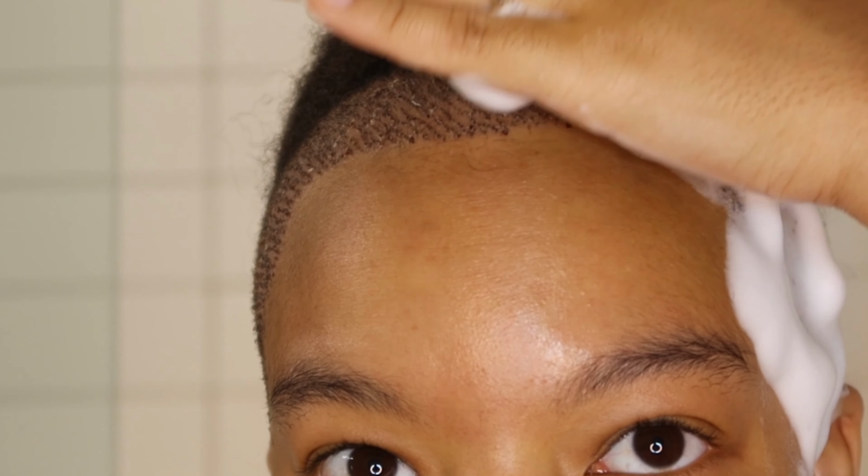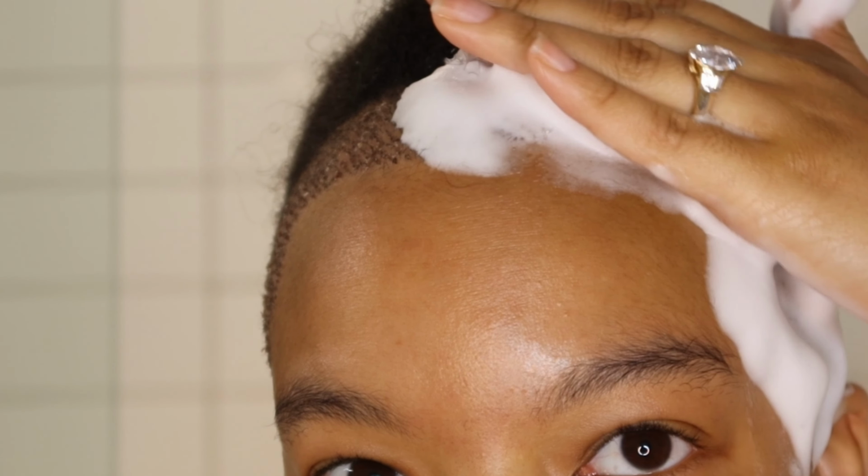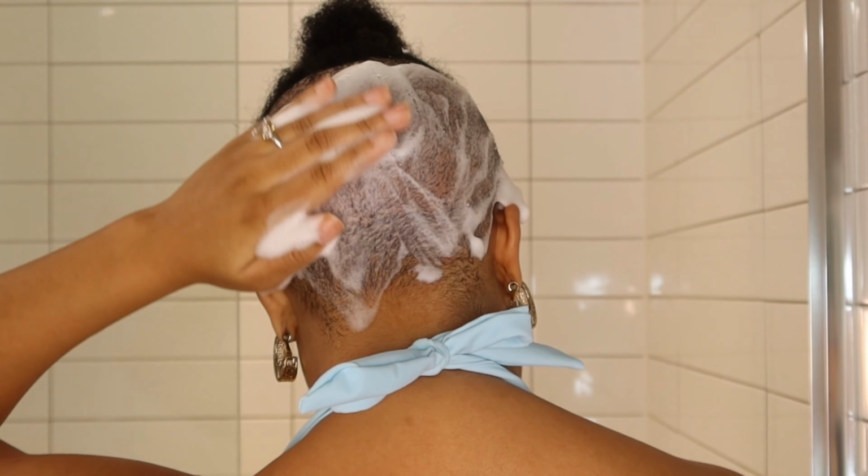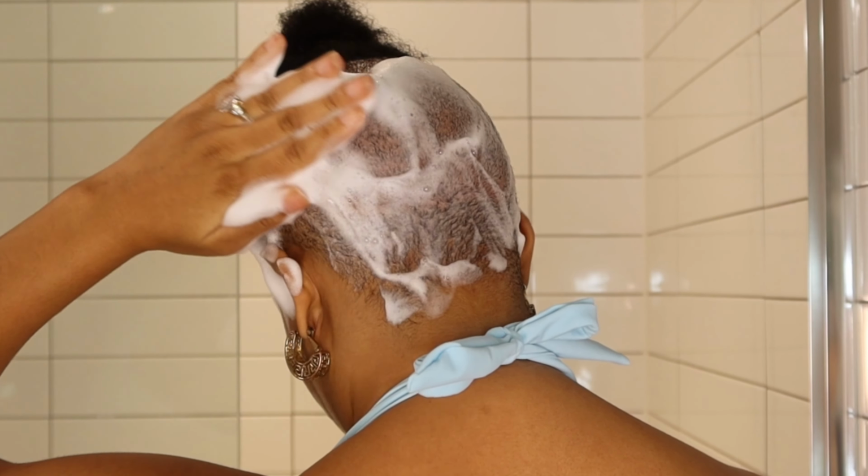shampoo foam set. Starting with the foam, I have to put this on my hair, let it sit for 30 minutes. I have also started using the foam on the back of my donor area, which I felt like it helped aid in getting the scabs off in the back a lot faster.